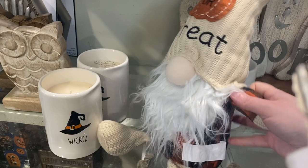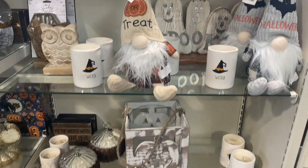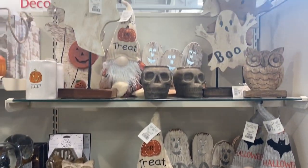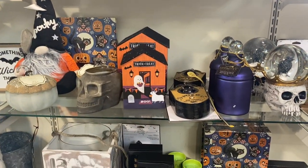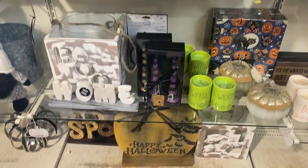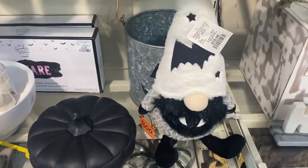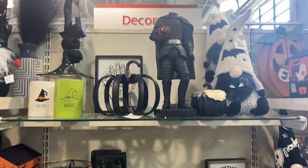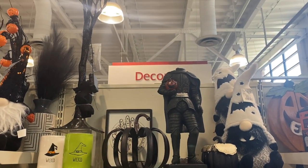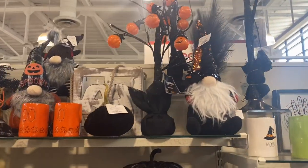And this gnome I almost bought for $14.99, but then I saw the other one that I showed you in my haul. So that's the one I ended up getting, but he was cute as well. So lots of Halloween pieces. I love that box there with the cat. This gnome was $14.99, I guess he's a vampire. And at first I thought that was broken. I'm like, where's his head? And then I realized he's holding his head. It's the headless horseman. Some great Halloween trees.